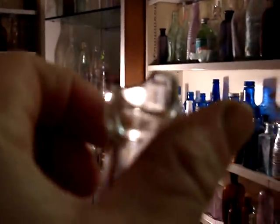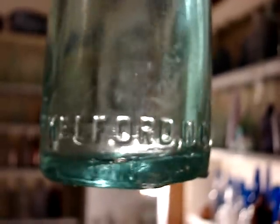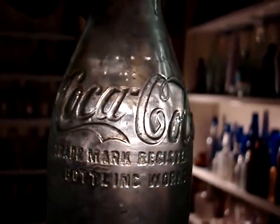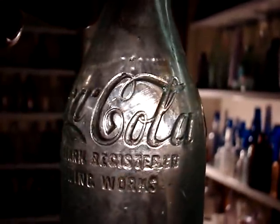And then another Coca-Cola product from Welding. It's in pretty good shape, but the top's broken off. It's a pretty rare bottle though, so I think I'm going to repair it one day. And a Kelford Coca-Cola product. And then a straight-sided Coke. It's from Tarboro.